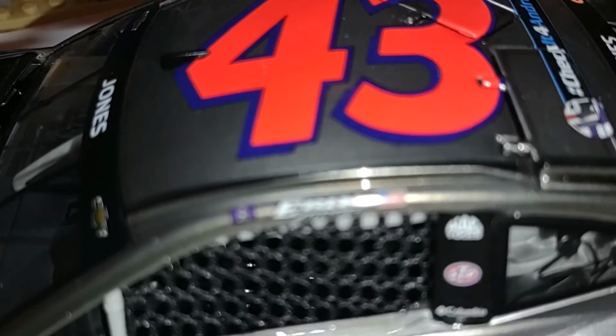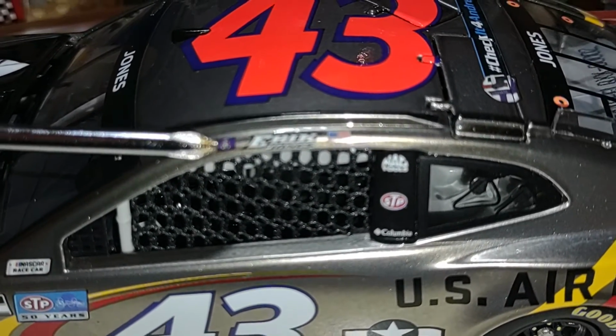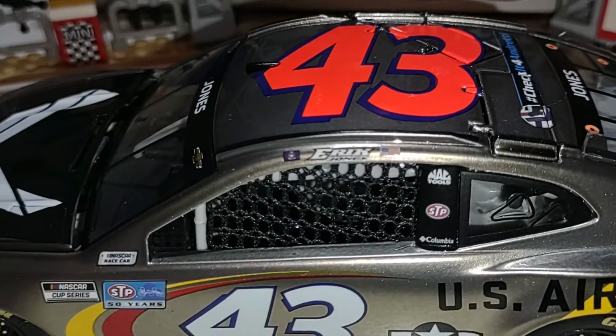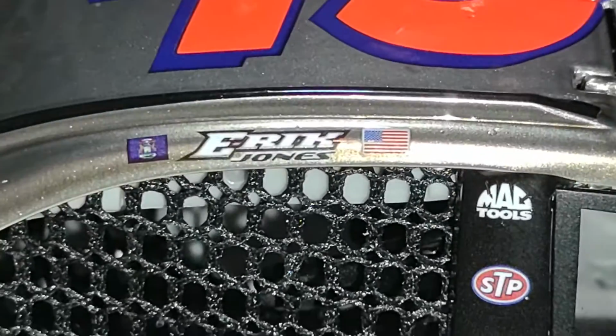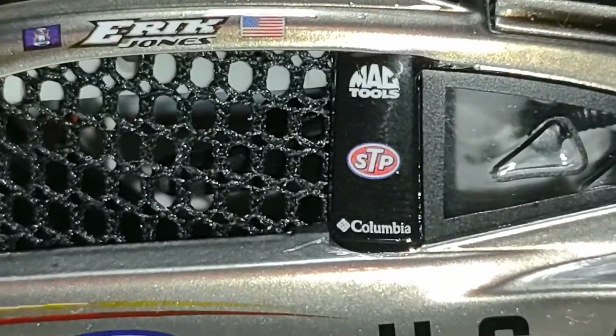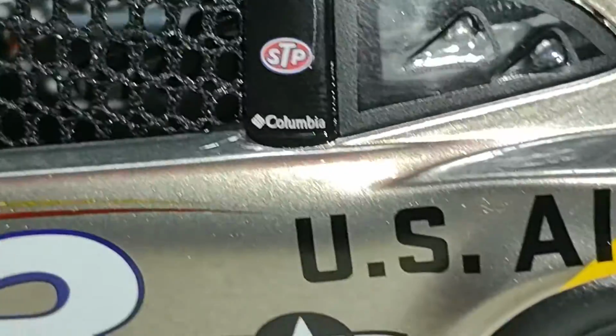And we have, I believe, a state flag. I don't know what that one is. Sorry if I got it wrong. You have Erik Jones' name up on the name rail, and we also have the American flag. Up on the B pillar, we have Mac Tools, STP, and Columbia Sportswear.